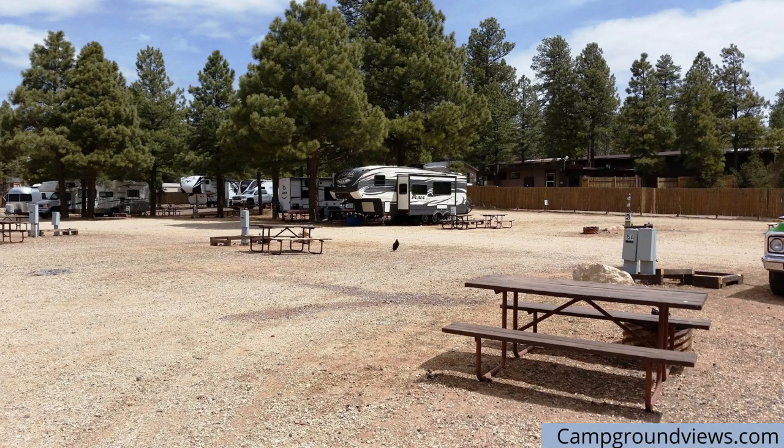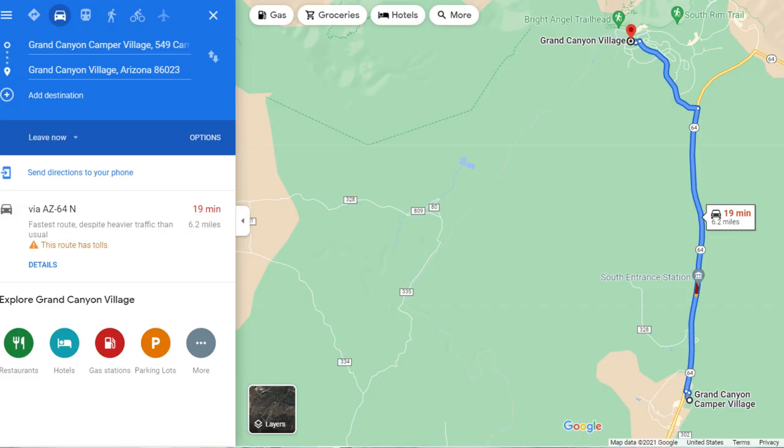So we stayed in our RV at the Grand Canyon Camper Village. That was only about 15 minutes, really close, 15 minutes to the southern rim. It's only a few minutes from the gate to get into Grand Canyon National Park. And so that was a good RV park. They had enough amenities and full hookups.